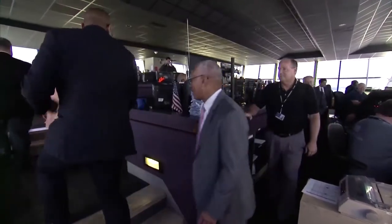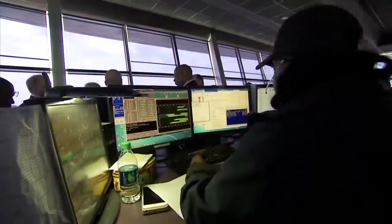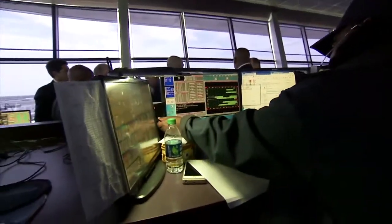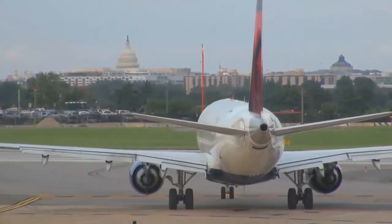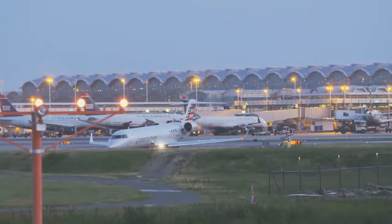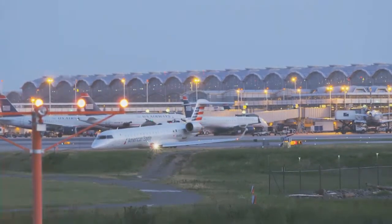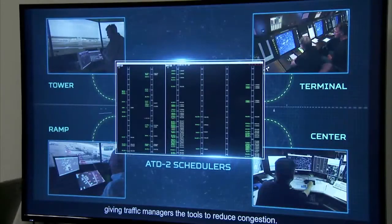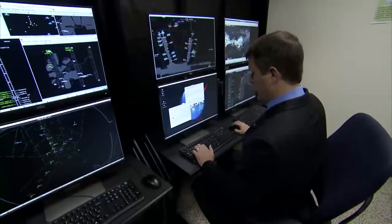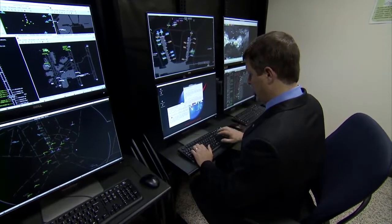ATD-2 is part of a 5-year test project to streamline the arrival and departure of aircraft, improve surface operations to increase safety and efficiency, and reduce fuel use in our nation's aviation system. The project is tied to the Obama administration's Next Gen initiative to create the air transportation system of the future.